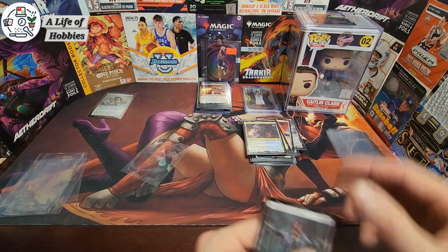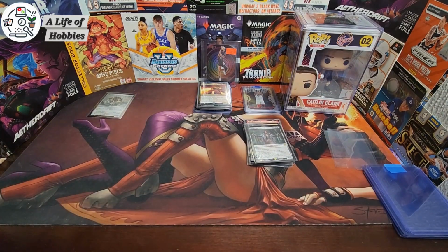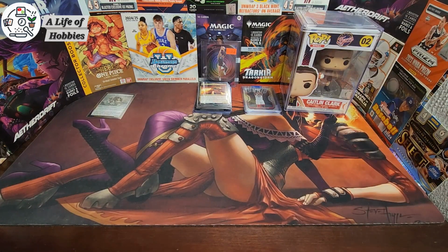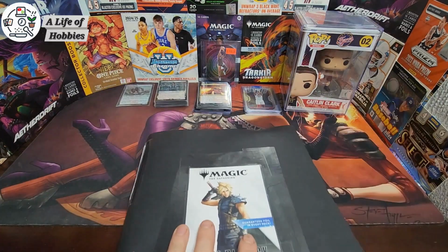Yeah, this is another one of those big sleeves. Not a fan. Bam. Alright, so there we go. Got a bunch of big sleeves we're going to set aside. We're going to grab our binder. We're going to get these guys put away. What do you say? Sounds like a plan to me. That's it. Those up there. And we'll grab our binder.